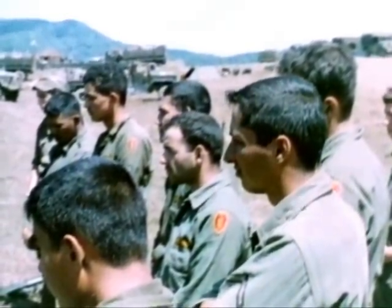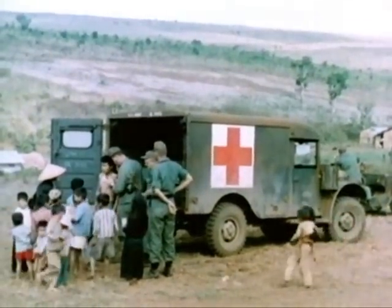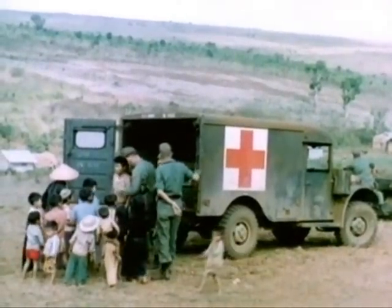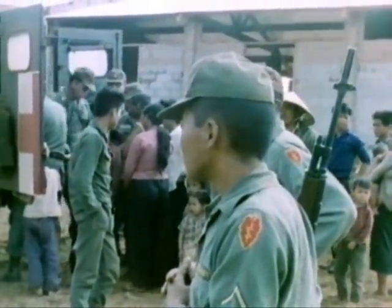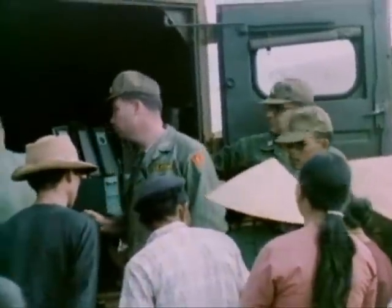On the following day, a civil affairs team of the 25th Infantry Division makes a visit to the Tra Ba refugee settlement, located approximately 8 kilometers northeast of Pleiku. During their two-hour stay, the team gives medical attention to the villagers.